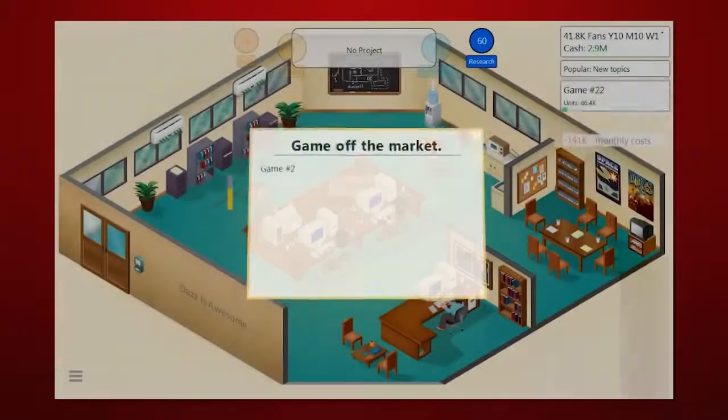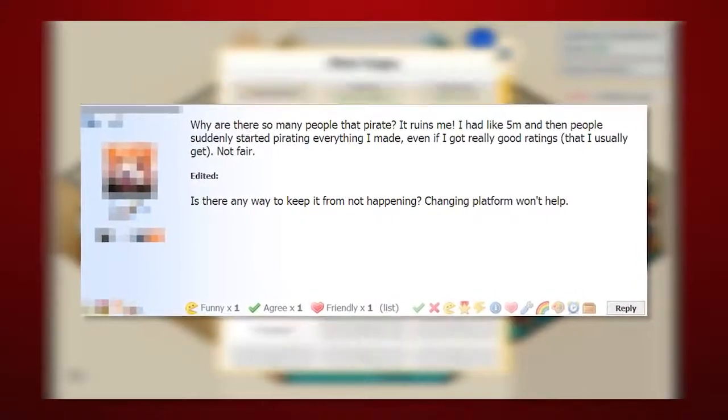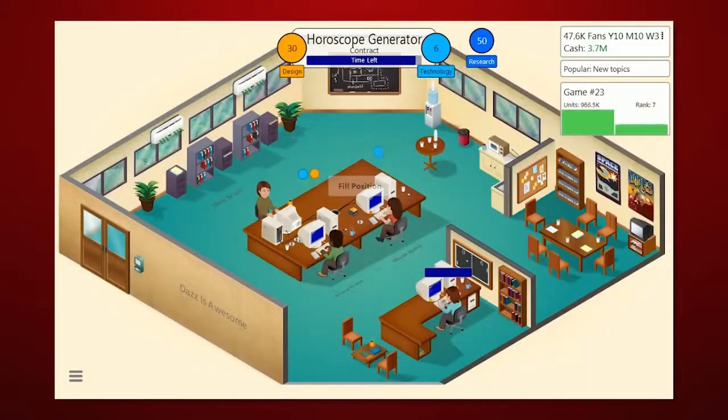Many people who pirated the game would flock to forums to ask how they could stop their games created in the simulator from being pirated, some even asking if there is a way to add DRM to the developed games to stop the piracy. Wow, seems like they really miss the irony of the entire situation.